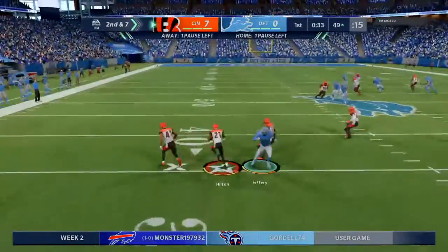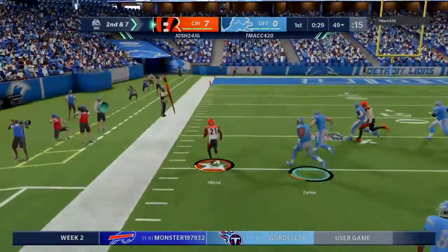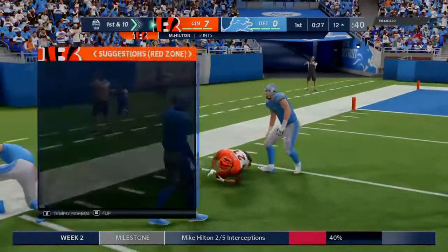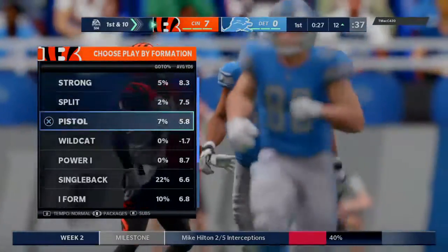Into double coverage, and it's intercepted. Picked up by Mike Hilton. The 20. Second interception for him now here in his first half. And you got to think he's a rookie, Charles. How much does confidence start to become a factor?